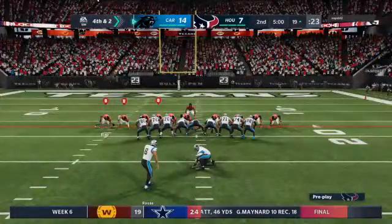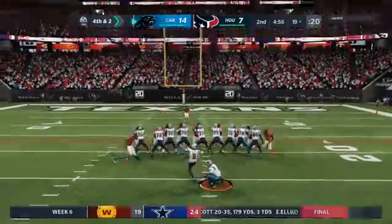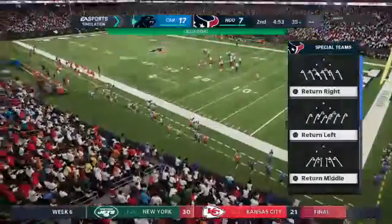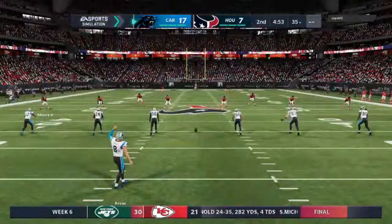Rosas for the field goal attempt. It'll be from the right hash, and it'll be a 36-yarder. Rosas' kick is good, and they will move up by 10 now, 17-7. So the drive stalls out inside the 15-yard line, but they do get 3.